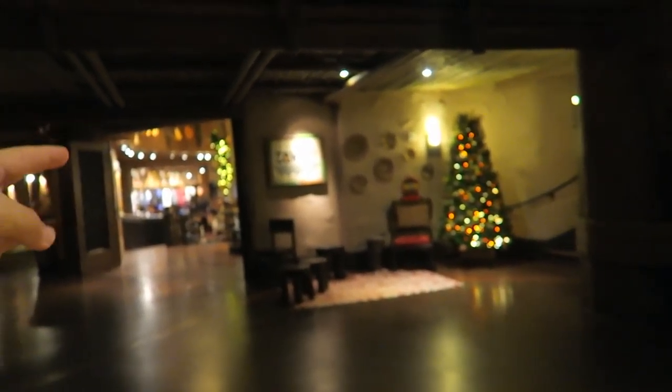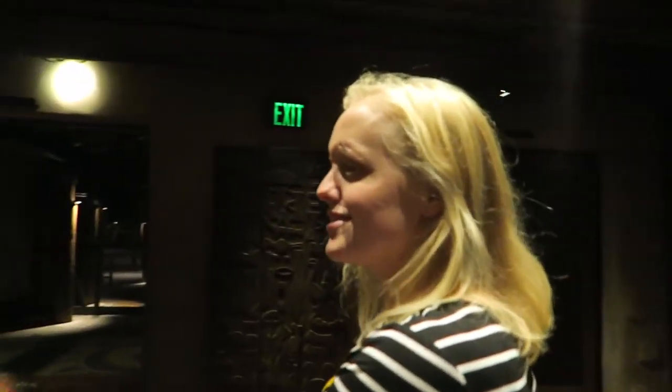They even have this little tree over here. Remember, it wasn't even Halloween time when we were just right over there playing checkers, tic-tac-toe. And now it's almost the new year.